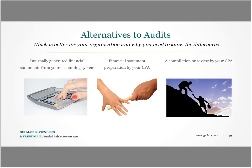So the goal here is to understand the different options that are available to you and your organization and to avoid doing more than you're required to do, unless you actually want to. We do have situations where a client may not be required to have a financial statement audit, but they just want that comfort level. So that's something we do see. It's all about what your organization is required to do and what you feel comfortable with.